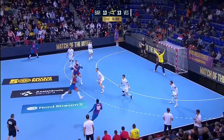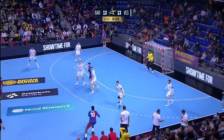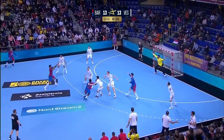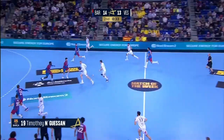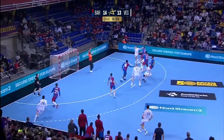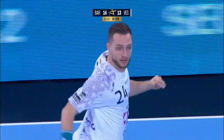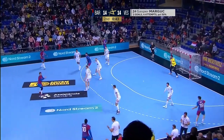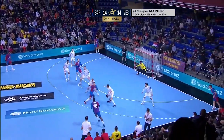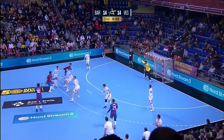That's Engesson. Looked pretty effective when he came on, starting in the left back position for Barca. Dikemem on the ball here at the right back. And Engesson sniffing an opportunity there and sneaking between number 2 and 3 on the right hand side. Veszprém looking to counter straight away, and that's exactly what they do through Gaspar Margaret. So, barely 45 seconds played. Both sides on the scoreboard in the second half.